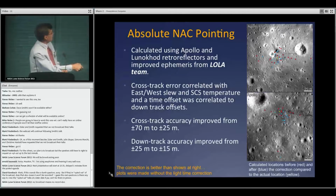There's the Apollo 11 descent stage still sitting on the surface. We've imaged the Apollo 11, I don't know, something like 20 times. The red dots are where we think the descent stage is just from the SPICE without any final corrections, and the blue are final corrections. And you can see that circle's getting smaller and smaller right now.